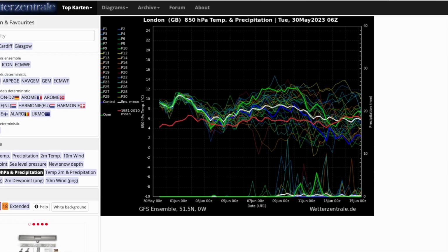If you look at the ensembles though, we'll start with the GFS ensembles. These are the 6 o'clock run, so this operational run here doesn't correspond to the 12 o'clock run we had a look at. It's because the 12Z run hasn't fully come out as I'm recording this. So I'd rather have that extended range where we do have the uncertainty from the 6 o'clock run.